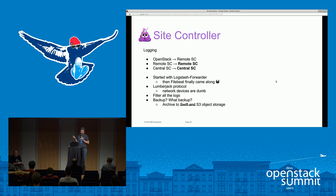Logging's a pretty similar story. On each of our OpenStack nodes, we have the logstash forwarder. Filebeat is coming in, and we're deprecating logstash forwarder. It talks to our ELK servers via the Lumberjack protocol and just does round-robin DNS to our ELK servers to decide which one to send it to.